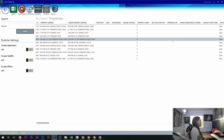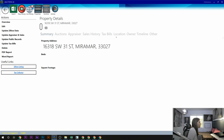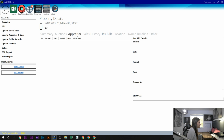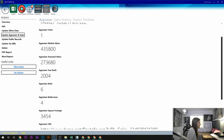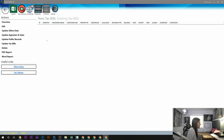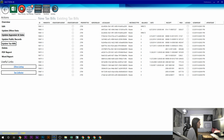Properties. There we go. So here's 16318 in Miramar. Boom. The property appraiser has it worth from 435 to 455, and then Zillow has it worth 500. There's the tax bills.